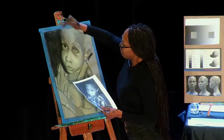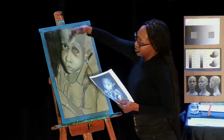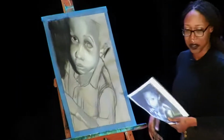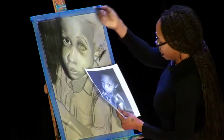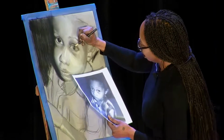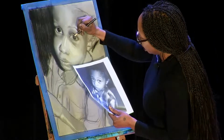So now me blending that charcoal into that area not only softened it, but it actually added a little bit more dimension, and it was just a few swipes. Getting more of a curve. Yeah, it was just a few swipes. So I'm just putting charcoal on his eyes a little bit.